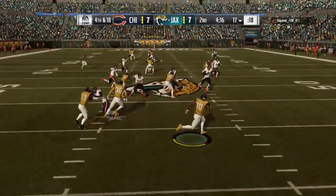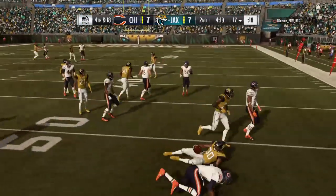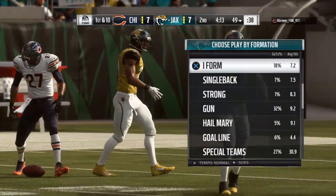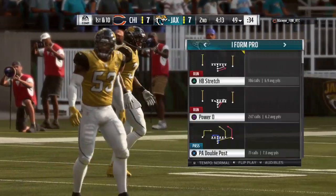And take it right on the 30. Good blocking there. Nearly sprung him. As it is, it'll go as a 19-yard return. And the Jaguars go on offense, first down and 10.